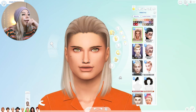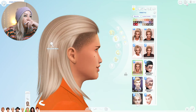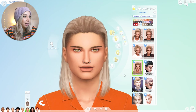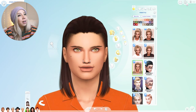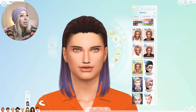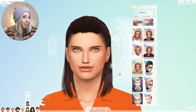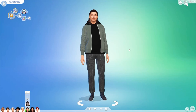Hey, that hair didn't look too bad. And now that I think about it, this hair didn't look too horrible either. I don't normally like this hair on my male Sims, and I never use it just because it's so funky. But since he's a vampire, I kind of feel like it fits. Do you guys agree or do you disagree? If you guys hate the hair, I'll change it. But for now, I'm gonna leave it because it's something different.